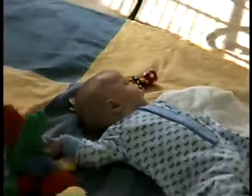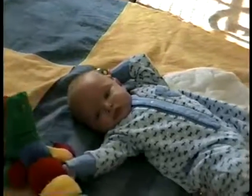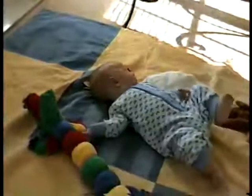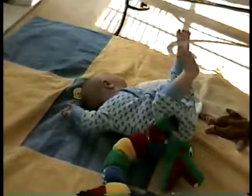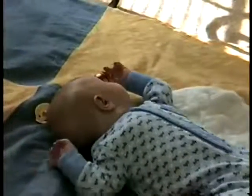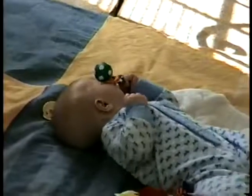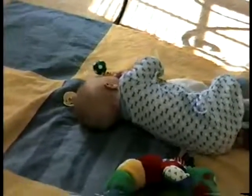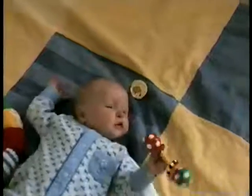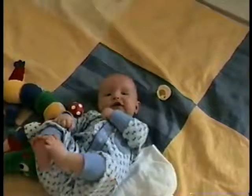There's your feet. Uh-huh. Should we say bye-bye? Or are you going to grab Al? Oh, you grabbed your rattle. Good job, bud. That's a good boy.